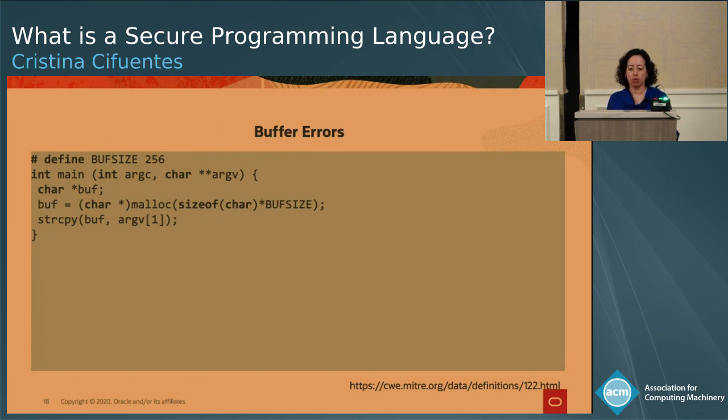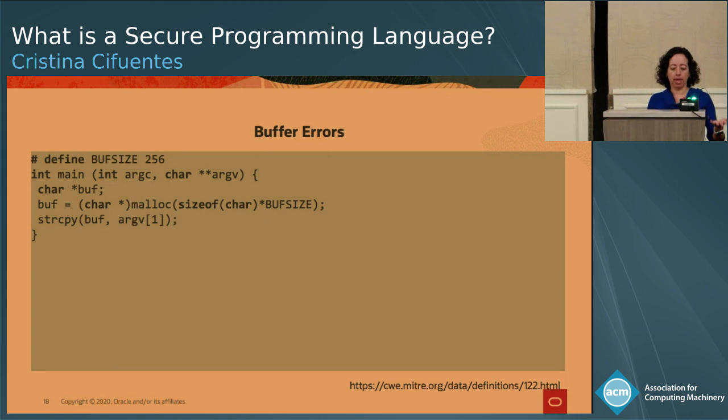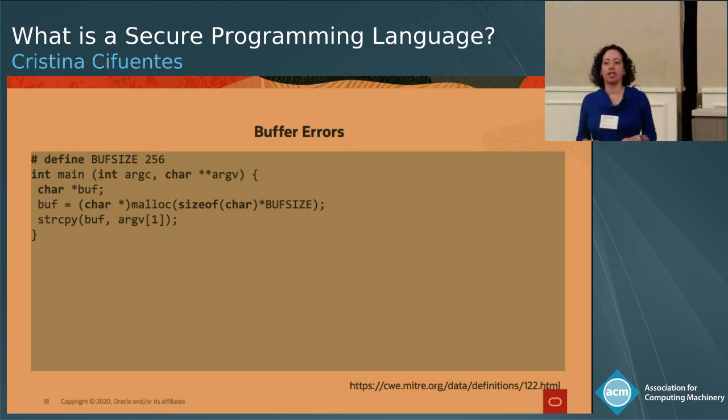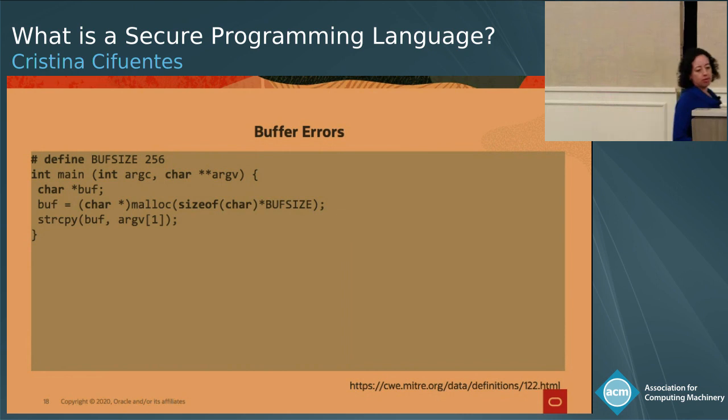Now, here's a simpler example, with less code. In this case, we're looking at a heap-based buffer overflow. You have a very simple main method. It has a dynamically allocated buffer, buff, allocated with the size buff size. Then we're doing a string copy from argv1, which is data coming from the user. We're not checking how long that string is. So again, we can overflow the buffer, and we end up with a buffer overflow.